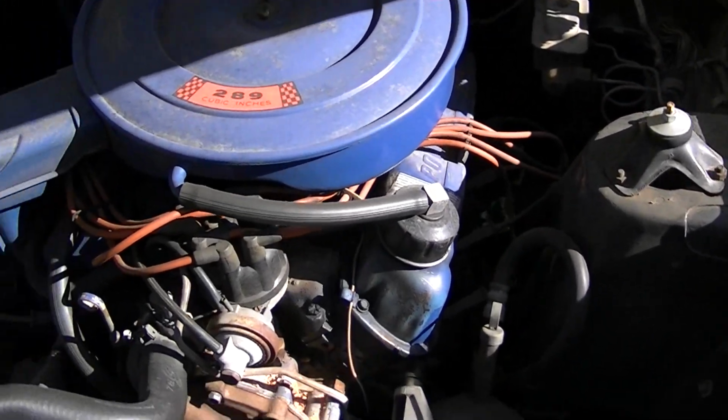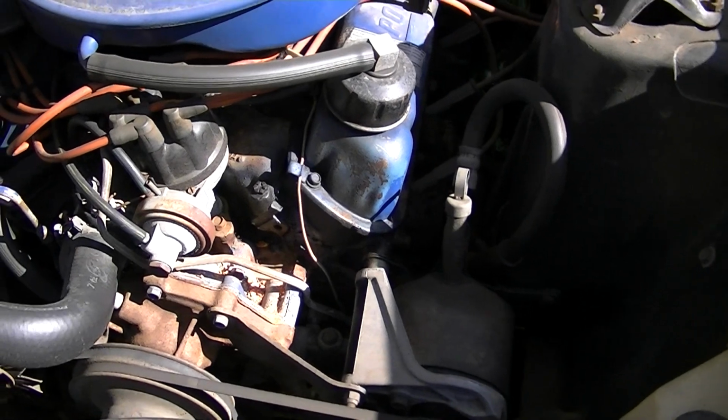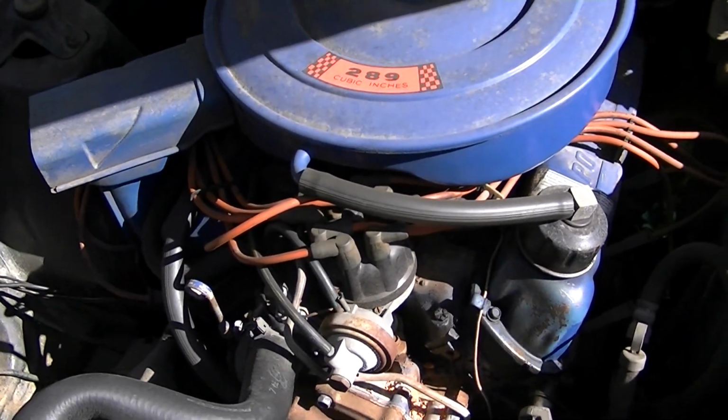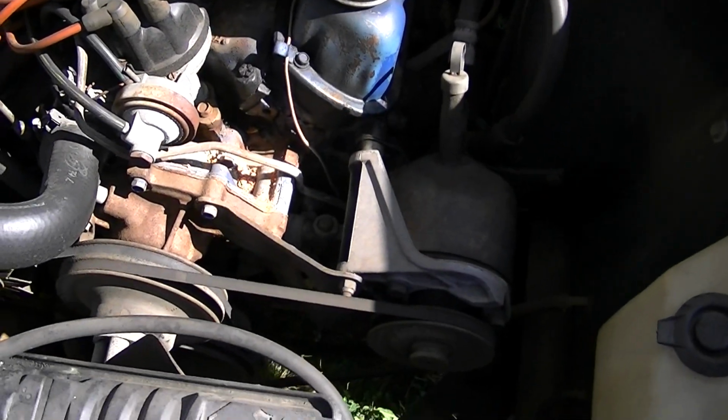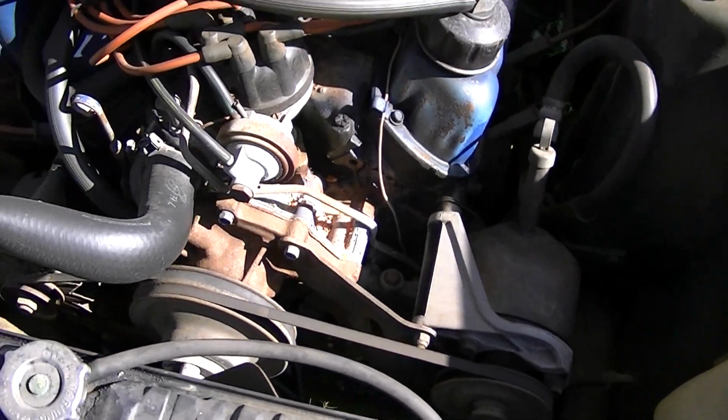And pretty much unmolested, 289 C4 behind it. Still got the original hoses. All the original hoses are still there. The power steering belt has the Ford Motor Company stamp on it.